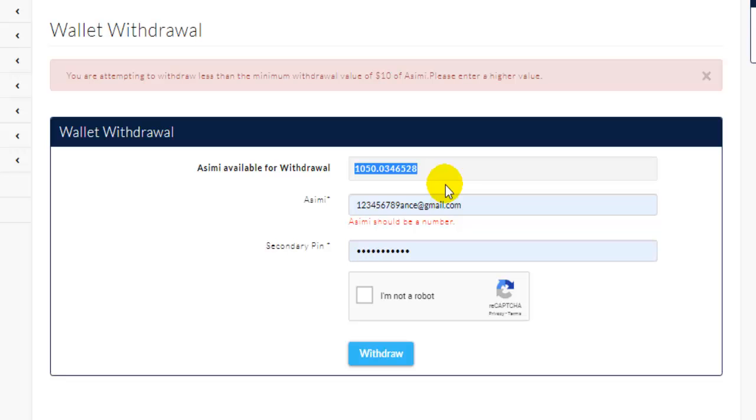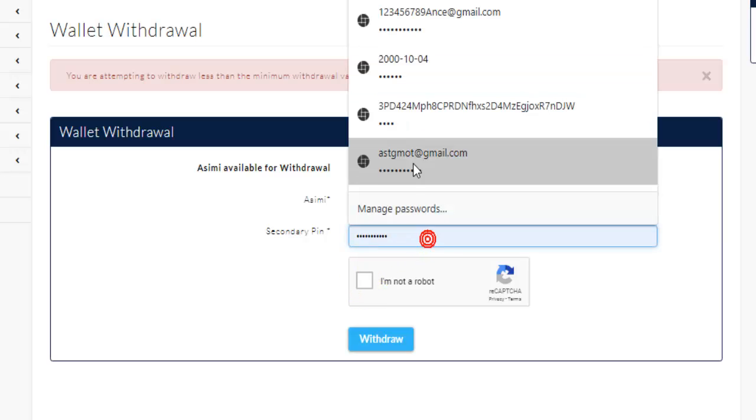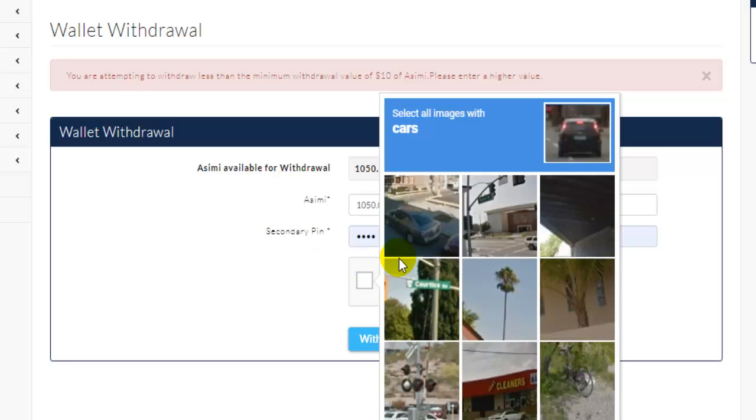So I'm just going to copy this exactly as it is. Then I'm going to come back here and paste it exactly as it is, and select my pin. I think this should be my pin. The pin, you actually set it up when you create your account for the very first time, or when you try to withdraw the first time. So don't worry about that, everything should be sorted. I'm just going to try this again. It didn't work the first time. Let's see what's going to happen.